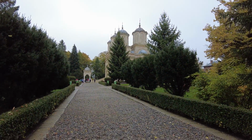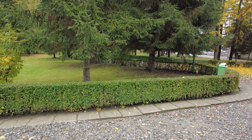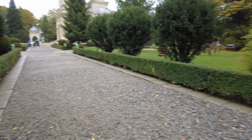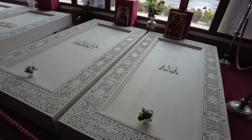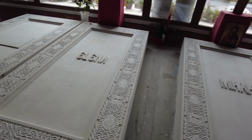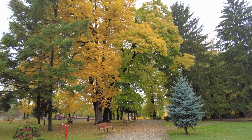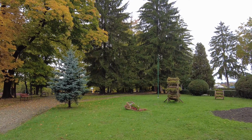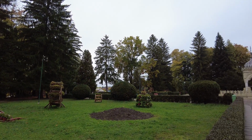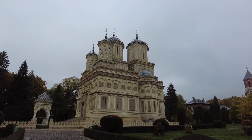This is how the monastery looks. This is the path that is going to take us to the monastery. This is the yard that's here in front of it. We are right in front of the monastery now, and I will show you how it looks from the inside in just a few moments.